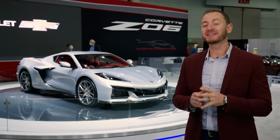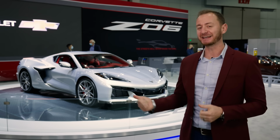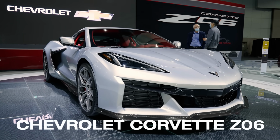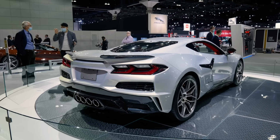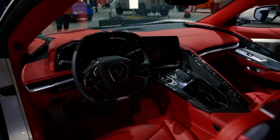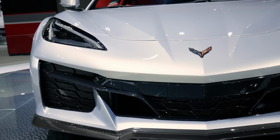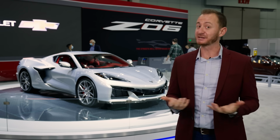When you think Chevrolet, the first thing that should come to your mind right now is, of course, the mid-engine C8 Corvette. And this is its newest version, the high-performance Z06. It'll be out in the latter half of next year, and what do we think about it? Well, it's good-looking, it's fast, and it's here to fulfill all of your Ferrari fantasies with the most powerful, naturally aspirated production V8 ever. Any questions?